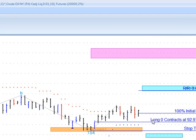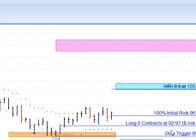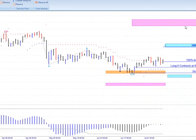So if you are trading this, you can bring your stop up to even at this point. If it does come back to the entry at 92.97, you can stop on that for a break-even trade. You'll have some resistance here, and then again the target is up here.